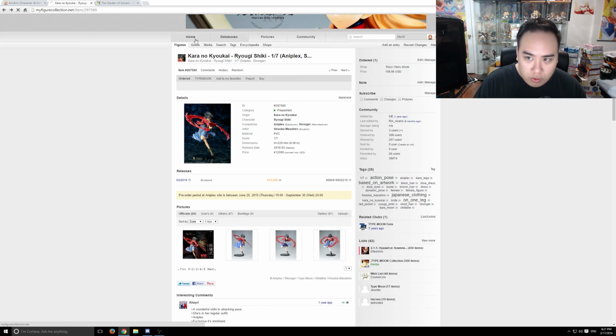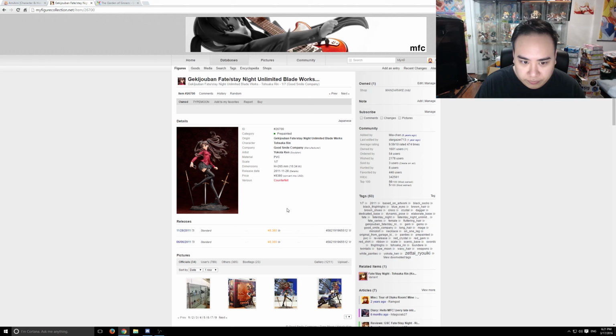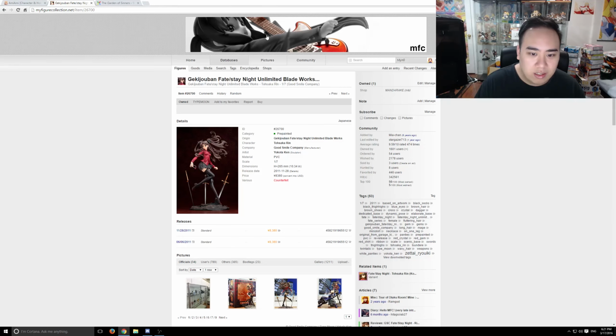So for example, let me just go home real quick. For example, this Totsuka right here. This Totsuka was released in 2011. Now it's been 5 years since 2011, right? Now her retail price was 8,380 yen. Now you convert that to USD. Of course, Google's not really accurate, so it's like $75 up to $80. Let's just round it to $80.